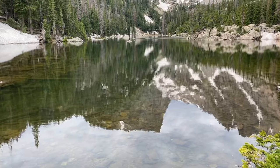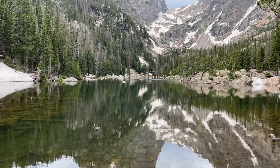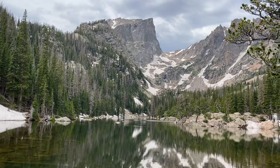We made it here to Dream Lake. It just keeps getting prettier the further along you go. I literally can't get over how beautiful this is with the peaks of the mountain reflecting here in the water. Now we are off to Emerald Lake.